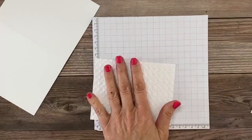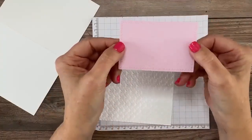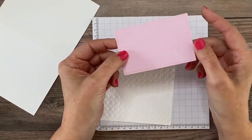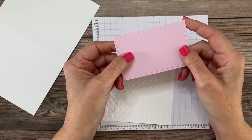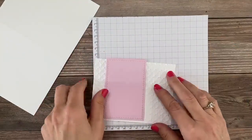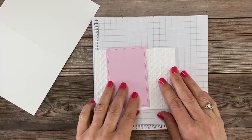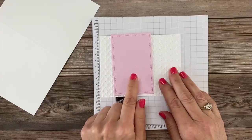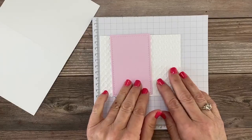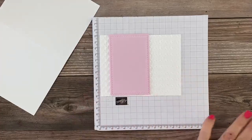So I've embossed that, and then I have used one of our new core colors. It's called Bubble Bath, and I love this. I'm a pink girl. I always say God gave me 4 daughters because I love pink so much, right? And I have cut this with the Radiating Stitches dies. The Radiating Stitches dies are one of our online exclusives. I believe they're sold out, but they are coming back relatively soon. I need to check on when.